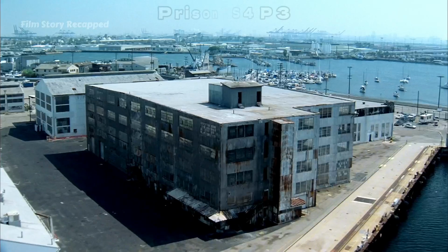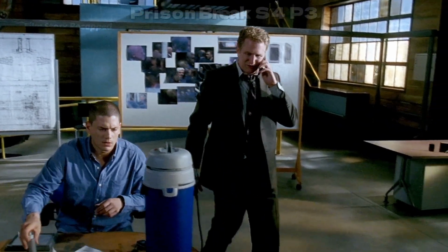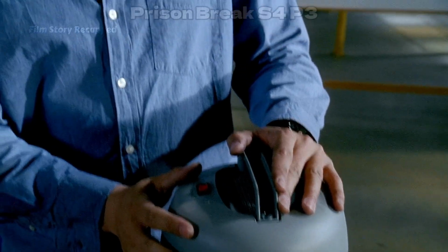To the average Joe, this might just be a run-of-the-mill vacuum cleaner, but in Michael's hands, it becomes a crucial tool for cracking open safes. Michael removes the vacuum's air filter and silencer. Upon pressing the start button again, the vacuum immediately generates a tremendous noise.